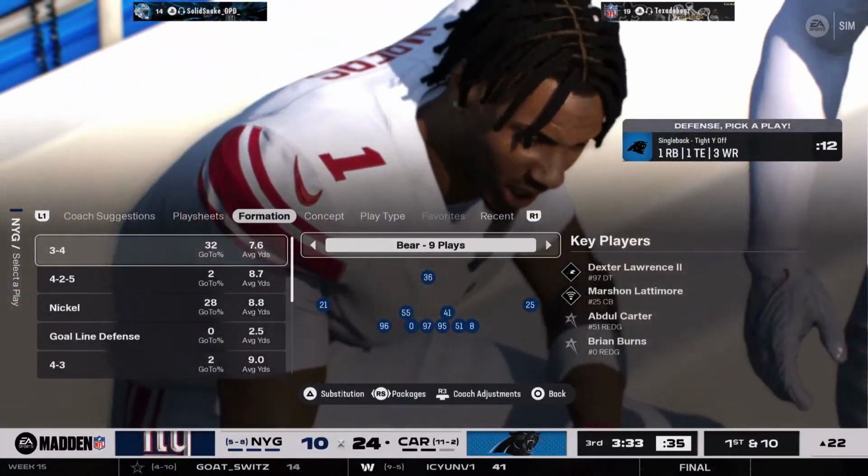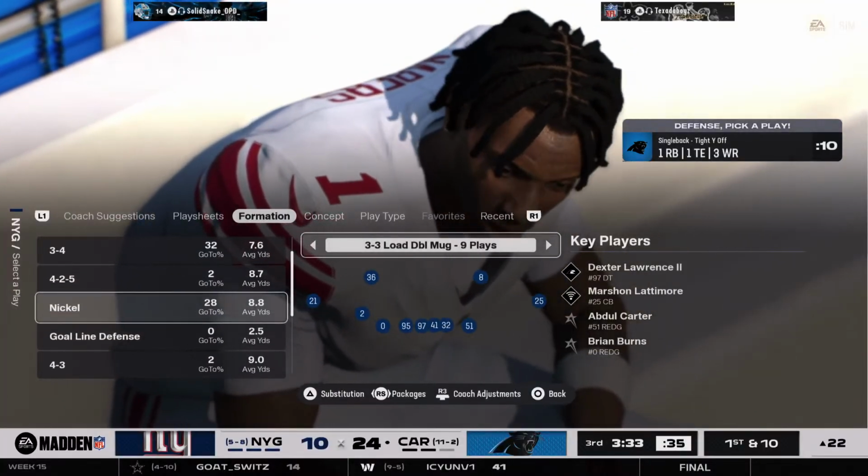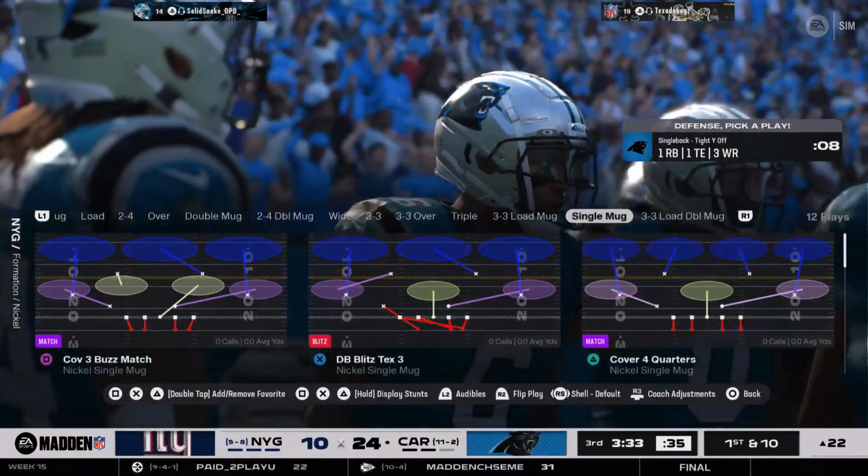Going for it predictably, at least somewhat predictably. It doesn't pay off, and the Panthers are going to get it back in excellent field position.